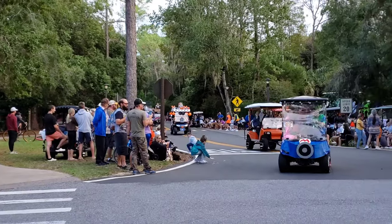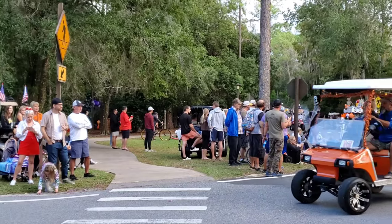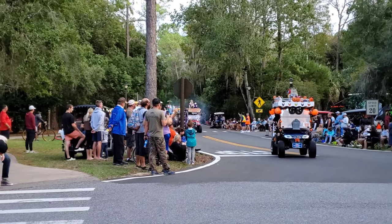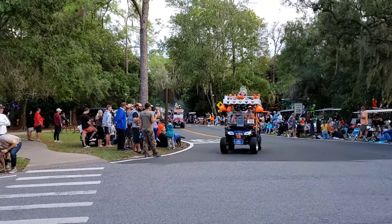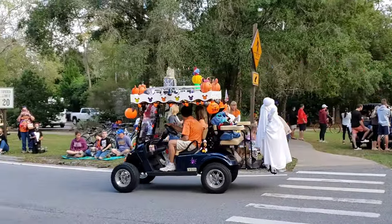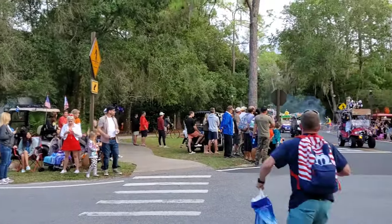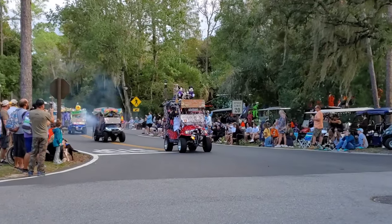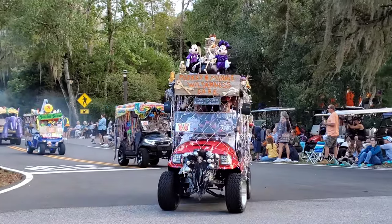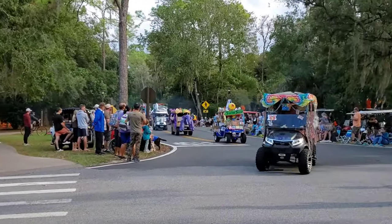And then we have a Mario Kart. Stitch and a ghost Mickey in the back. Oh my goodness. Mickey's Wilderness Cafe. The hippie one's smoking. The hippie one's smoking. That's awesome.